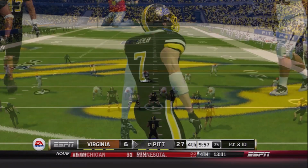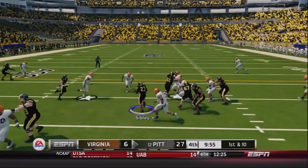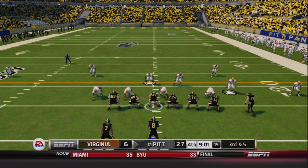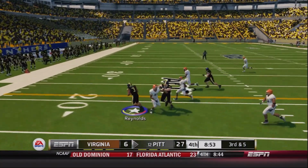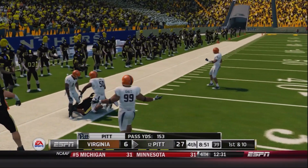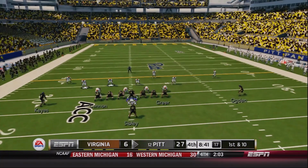The Panthers will take over on downs and look to put away the Virginia Cavaliers, who've hung tough. Pitt had a 27-3 lead at halftime, looked to have this game well and truly over, but Virginia holds them scoreless in the 4th quarter, and the Panthers now just trying to hang on here. 3rd and 5. It's Davion Reynolds on the screen, dances around one defender, nearly brought down behind the line. Instead, he turns it into a big gain, and Pitt keeps their drive alive with a huge 3rd down conversion.